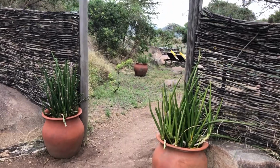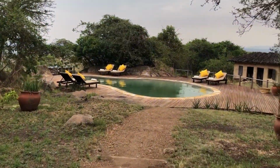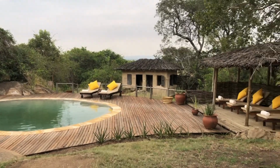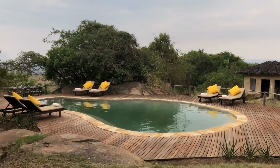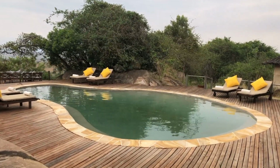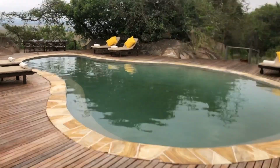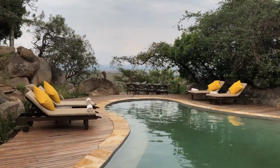Okay, so one of the things about staying in a lodge as opposed to a mobile camp, although we love them all, obviously, is this. The swimming pool. Look at this one. It is beautiful. It's a completely natural swimming pool, made out of stone, and it's crystal clear, as you can see. It's all very organic and natural. Look at that. Magic.